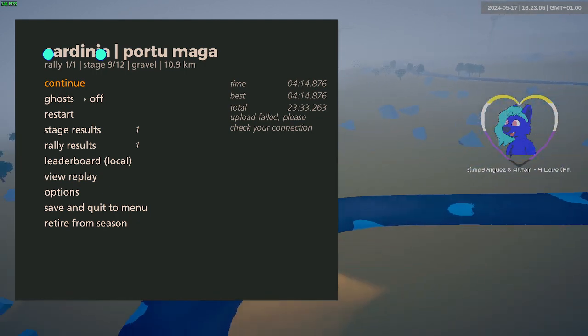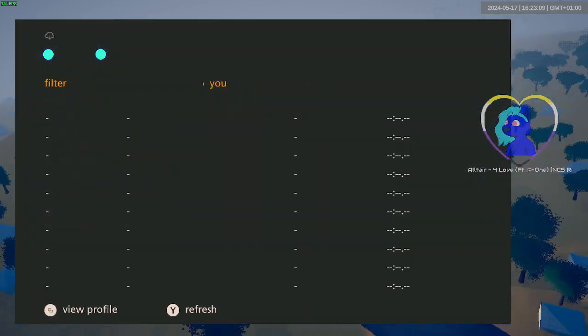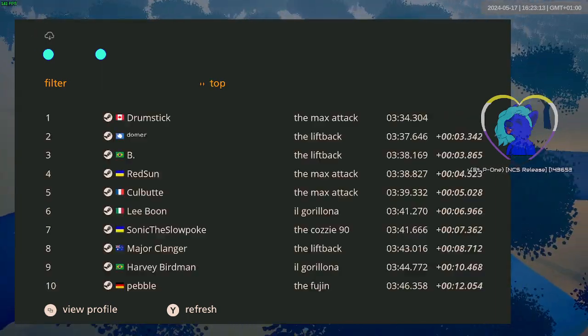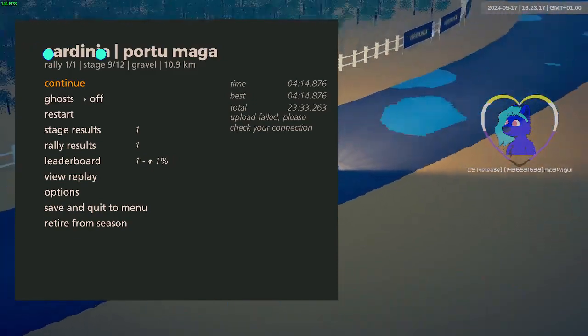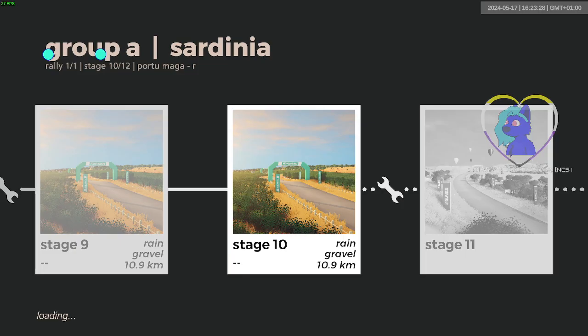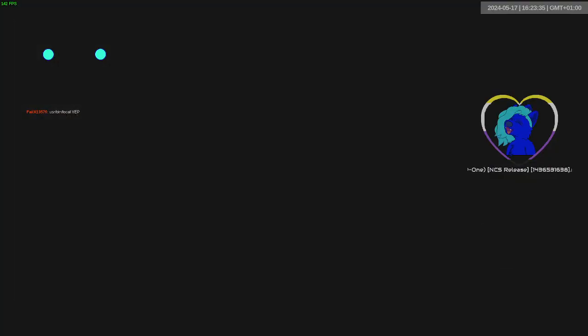Fuck off! Are you kidding me? Have we just gone local? Fuck off! Go fuck yourself. Fuck's sake. Well, that's one that I'm going to have to redo.